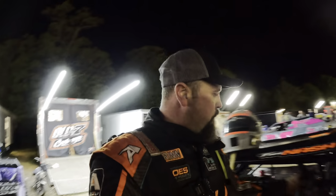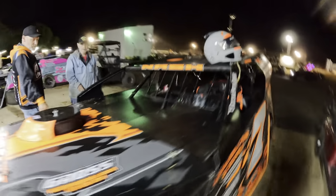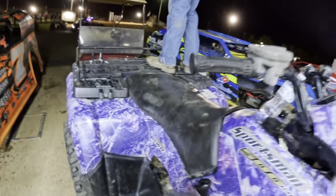All right, guys, rolling out for the feature. Front row pole. Got that heat race win, so we're going to send her. Hope we don't bend her, right? B, put my hat right here. I'm not allowed to put it in the car. So, I'll take that over on the front stretch.